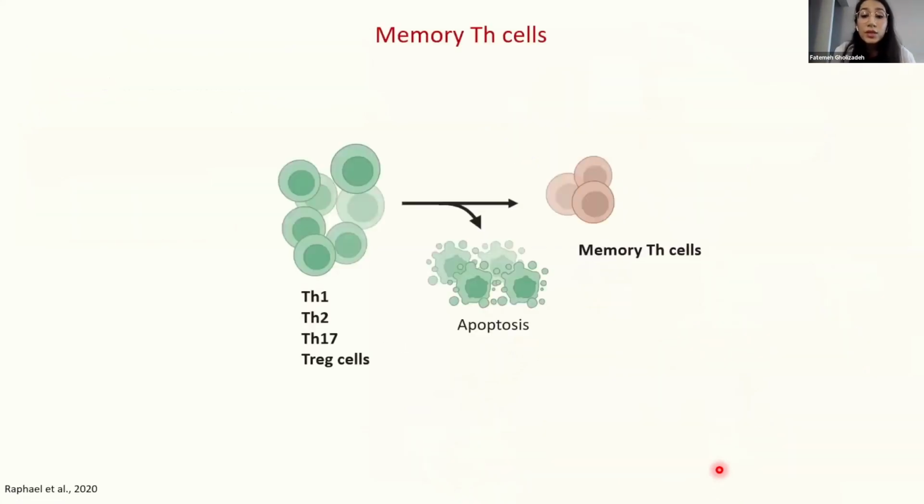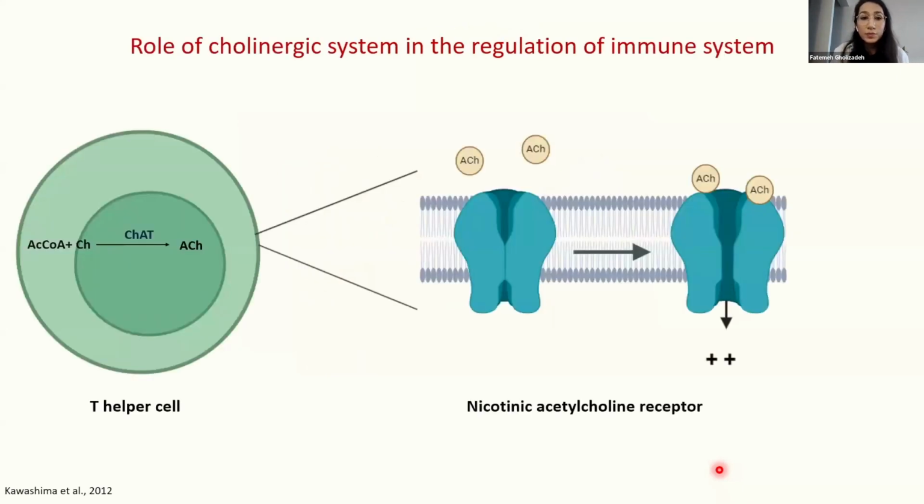Regarding the memory T helper cells, there are different hypotheses about their formation. One hypothesis proposed that when the pathogen is cleared in the body, most of the effector T cells, like T helper 1, 2, 17, will undergo apoptosis, but the remaining will contribute to the memory T helper cells. We have different subsets of memory T helper cells, like effector memory cells or central memory cells. So in this study, we are considering the whole and general population of memory T helper cells.